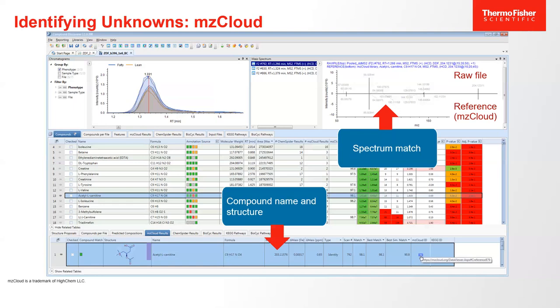I've got an exact MS2 match, but do I have the reference standard with the exact same retention time? No. That'd be my next step. Now I know which one to buy. I purchase it, I run it, and it gives me the exact same peak.